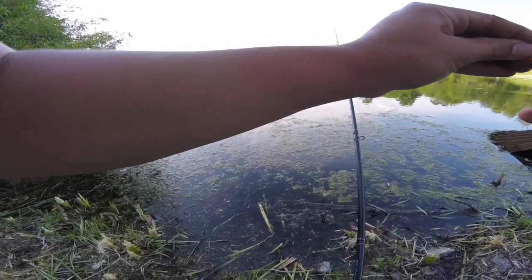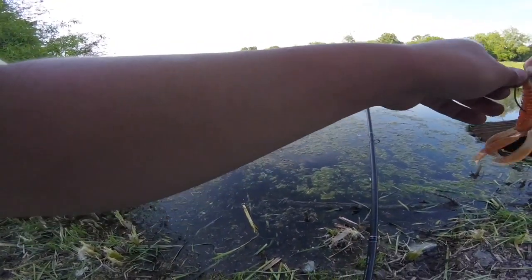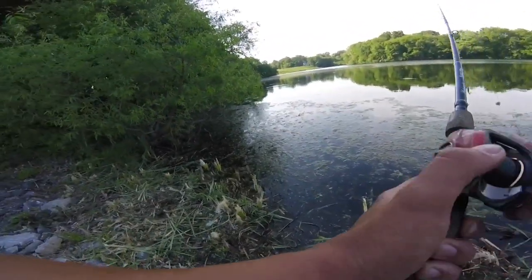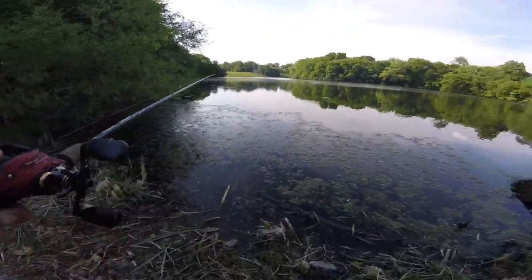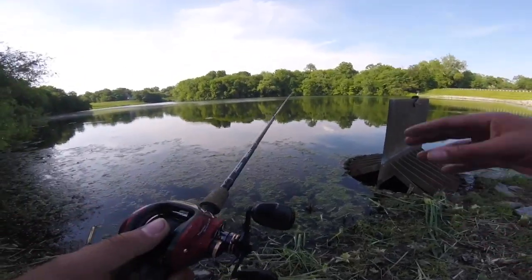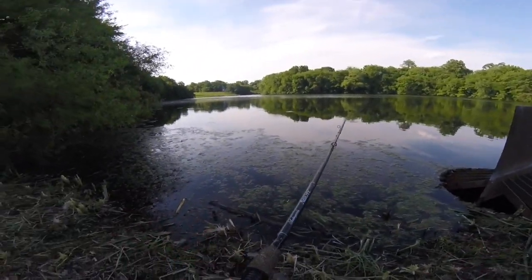Probably the biggest one of the day. These fish aren't huge, but they're a lot bigger than the pond that I usually fish here. And I'm getting them in numbers, so that's good. So, I keep saying so and but. If you notice in my videos, I'm saying so and but all the time. But, let's see if I can catch a fish.